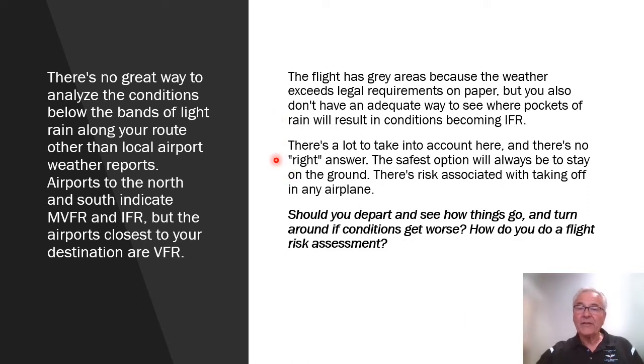There's a lot to take into account here, and there's no right answer. The safest option will always be to stay on the ground, but that's the risk associated with taking off in any plane. Should you depart and see how things go, turn around if conditions get worse? How do you do a flight risk assessment?